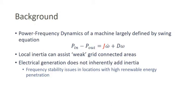And as I mentioned earlier, the electronic generation we're seeing today, the solar panels, which are predominant, specifically in Africa, does not by itself add inertia, at least not currently. Not the way we've currently implemented it. So, as I said, in Germany you can run into frequency stability issues.